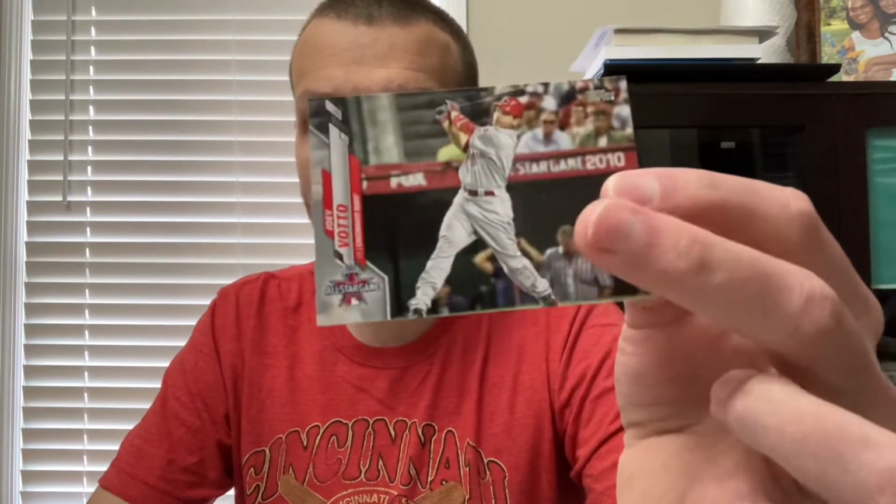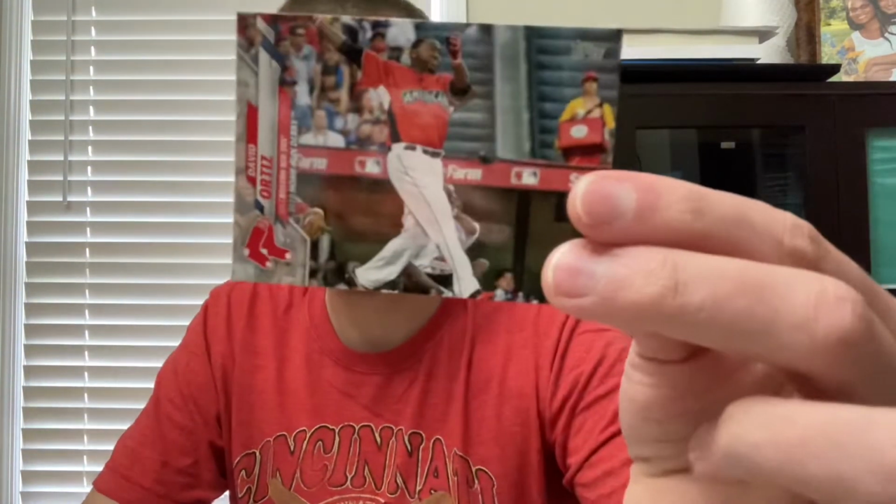This is the fourth or fifth time I've gotten this Joey Votto card out of this product, and I haven't opened that much of it. And Zach Greinke. So, got some interesting stuff there. The Kipnis, that's kind of a nice card.